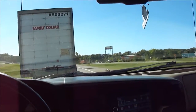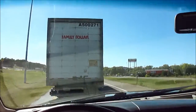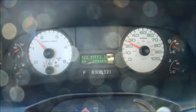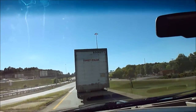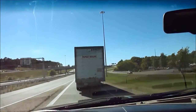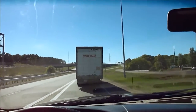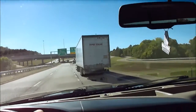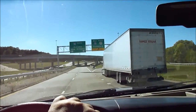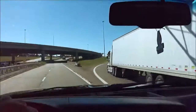It's got windows, locks, tilt, cruise. You can see I've been driving it and still no warning lights or anything. It's easy to clear the codes and get an engine light off for a minute or two, but once you start driving it down the road, if you've got problems, that light's going to come right back on. But this one doesn't have that problem because there's no warning lights on it.